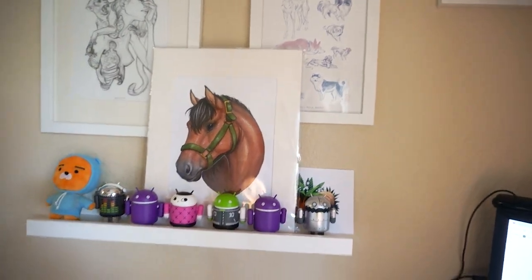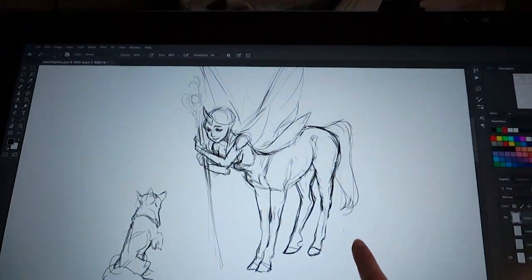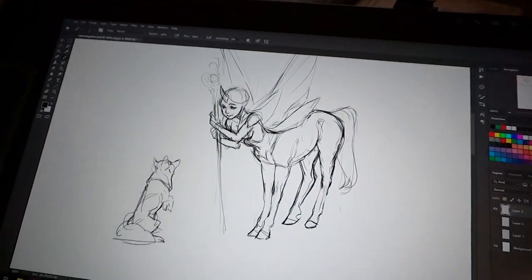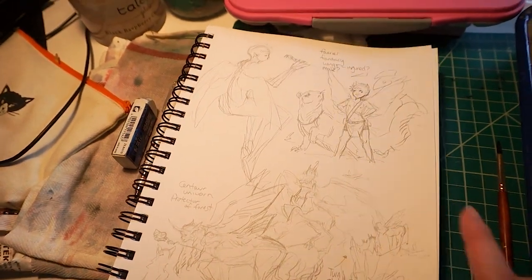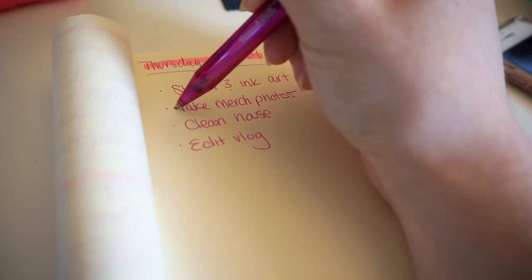I can't figure out how to make the settings on this thing work, but yeah. And here's where I am with next week's time-lapse drawing. So that's getting done. Yeah, I wish I recorded this. I kind of just sketched these out and I didn't even think about recording it. I wish I did.